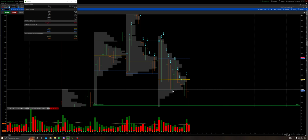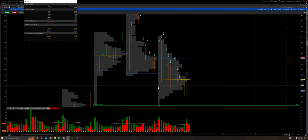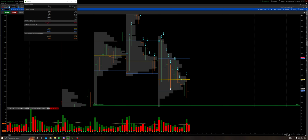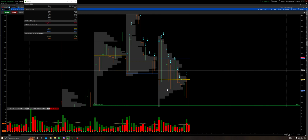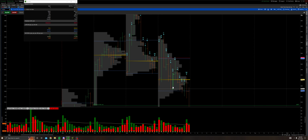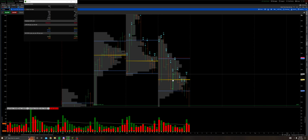We did start off with a set of single prints. I was expecting G period to pop up, fill the set of single prints, and then maybe go get to that POC. So I was long a 3 lot right around 24. On the pushback up, I added 26. It came back, I added 25. So I was long a 3 lot, 24, 25, and 26. We pop up to around 30. I take one off at 30 for a nice little couple point gain.